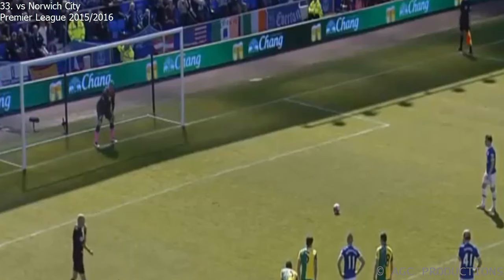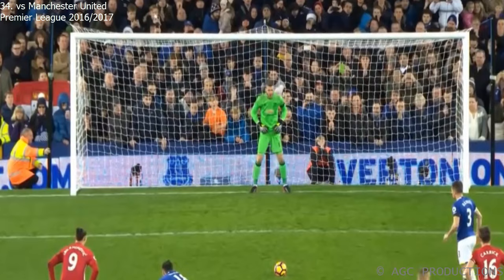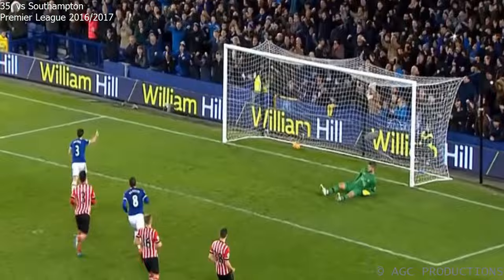And Everton... So reliable from the penalty spot. Up against Ruddy. 2-0. What's he going to do with this one? Here he comes. He's levelled it. Leighton Baines. 2-0 Everton. With the delivery.